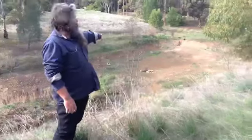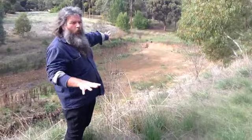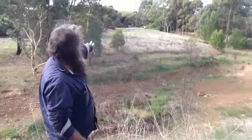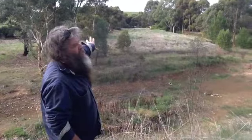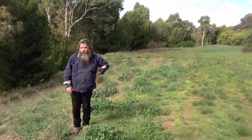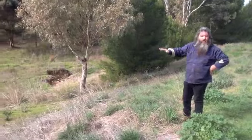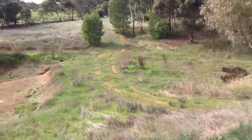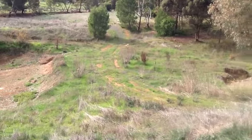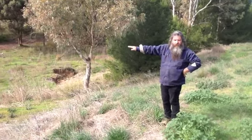And now we'll head down, as I was saying, over to the wall that I'll be building to keep the water in here. And then we'll head up over to the other side of the property, where I'll show you what I'll be doing with that side. Right, now we're above the dam wall, which I'll be extending and making higher so I can keep more water and permanent water into this property. We'll walk down now over to the other side and I'll show you how high I'd like to get this.